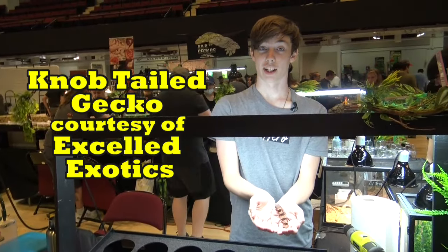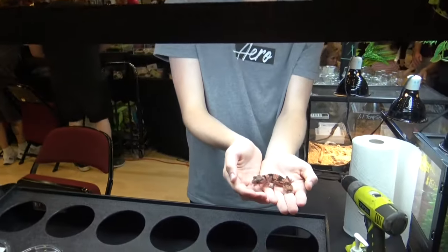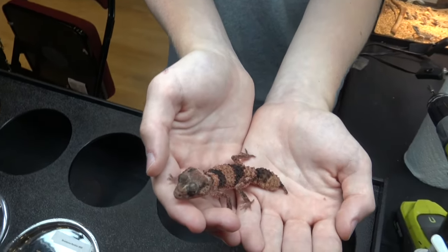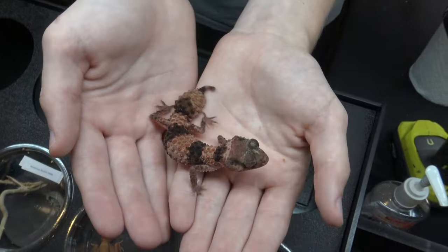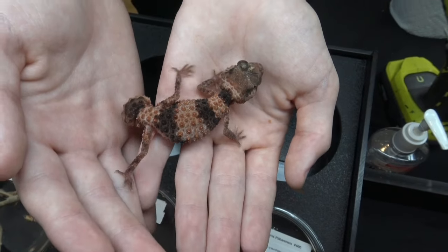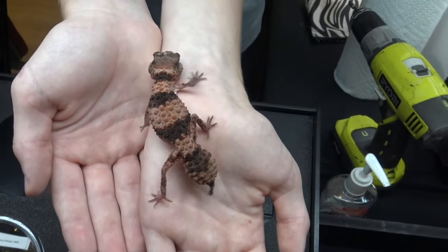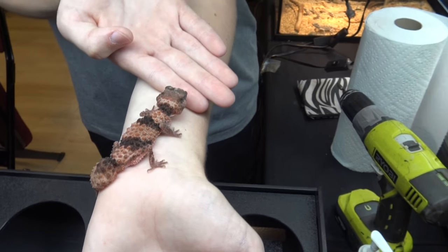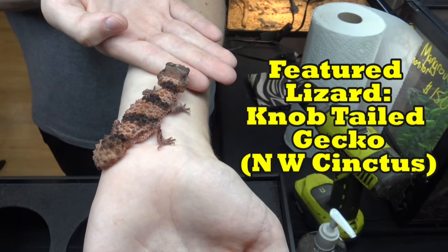This is a knob-tailed gecko, more specifically a Nephrurus wheeleri cinctus. They are an Australian species of gecko and are really unique because of their short, stubby knob tail, and this one has some really cool bumps all over its body. This one is a male because of its brighter coloration, but the females are bigger than the males. And they are a desert-dwelling species since they're from Australia, and live on sand in really hot environments. And they're just really awesome and interesting looking little lizards. And because of that, the Nephrurus wheeleri cinctus knob-tailed gecko is one of our featured creatures of the show.